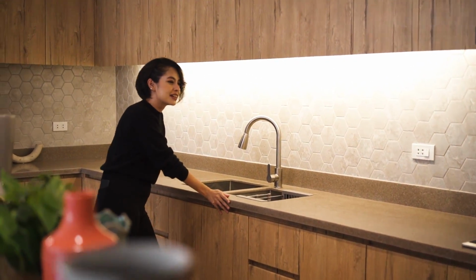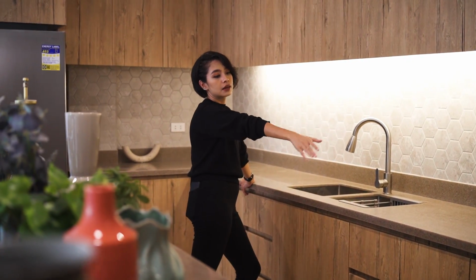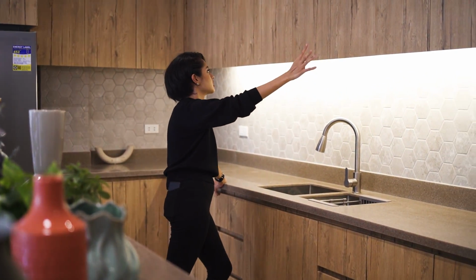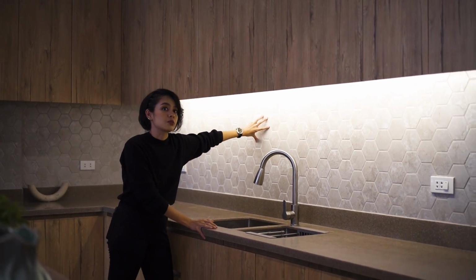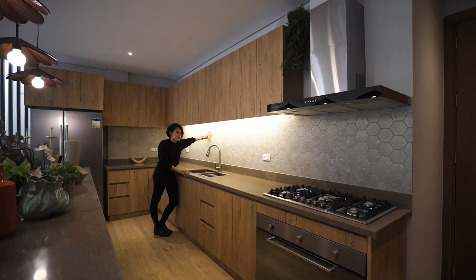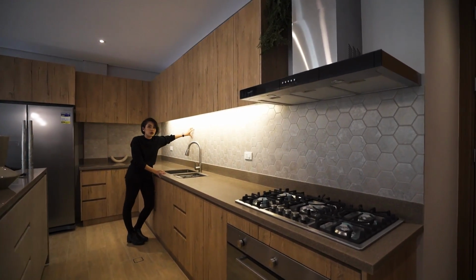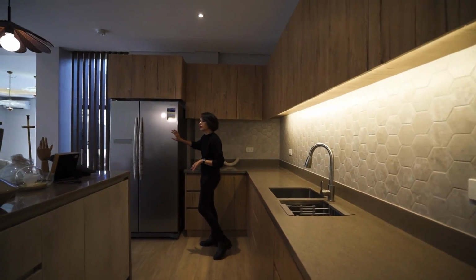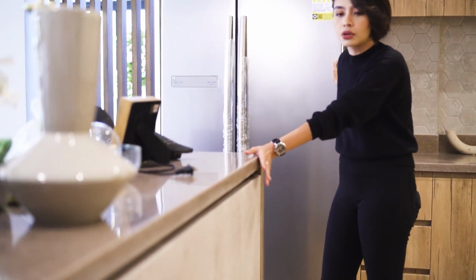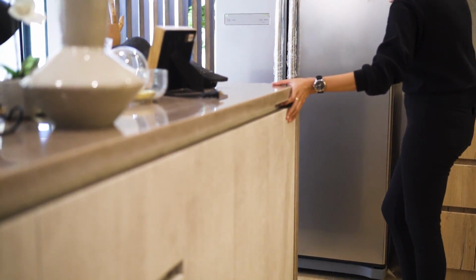Lots of counter space. You have your built-in stove and oven over there, as well as a range. Again, lots of storage. You have a honeycomb type backsplash here. Tiles, of course, which again makes it easy to maintain and wipe the oil or grease off. And then over here is your refrigerator. Your island counter also has storage, of course.